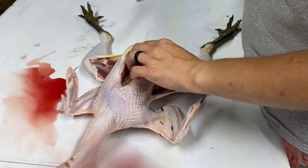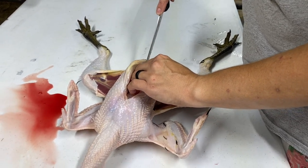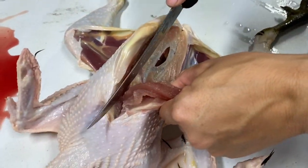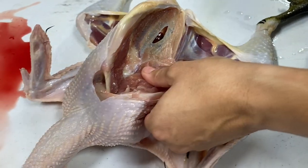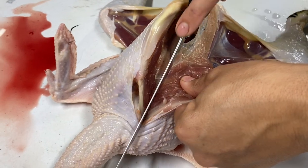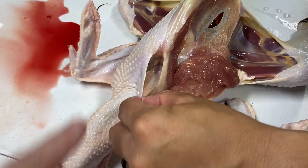I haven't really gotten great at this, and with these being dual purpose birds, it's hard to get a lot of breast meat. So you've got to be careful cutting the breast out. You don't want to go into that membrane, because that's where all of the insides are. So you want to stay on this side of that. And watch out for the crop. Yeah, this is the crop.